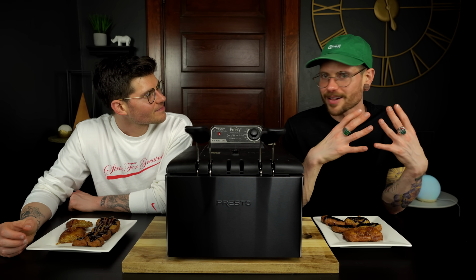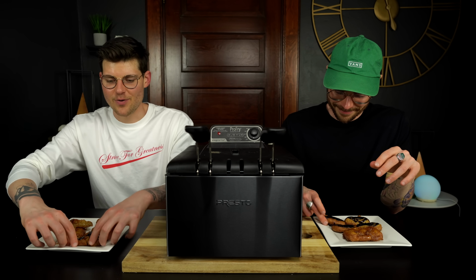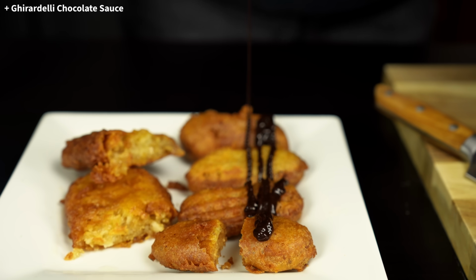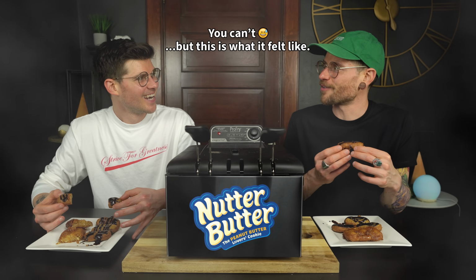Deep fried Oreos are a classic fair food, but I've never had a deep fried Nutter Butter, so we're gonna have to try that. Yes. No, we topped it with Ghirardelli chocolate sauce too. I wonder if you can see how foggy it is in here on camera. Yeah, it is. I'll be very surprised if the fire alarm doesn't go off.